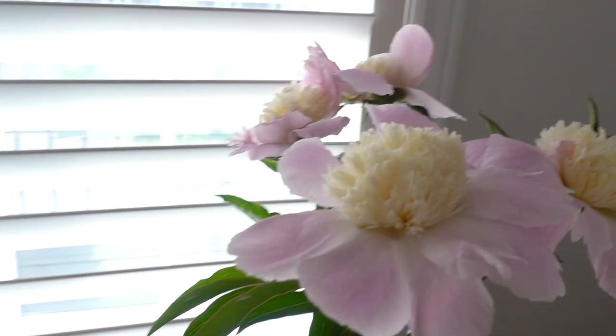Doesn't this feel amazing in this room? Oh, my heart is so full. Also these peonies. I picked these up from Fortino's the other day and they opened up so stunningly.